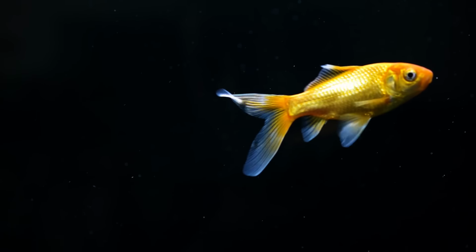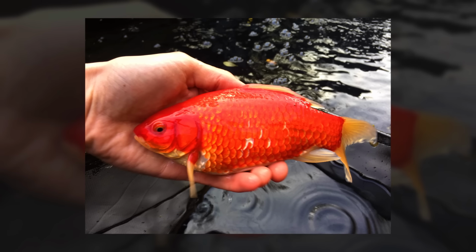I'm hoping in time, because they've got such a large tank, that they'll end up growing as big as my beast goldfish that's in the pond now. He got way too big for the fish tank, so he's out there. We'll take a look at him later. Be nice to catch him and see how big he's got.